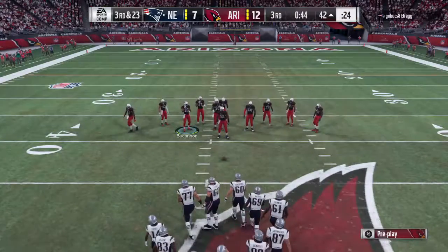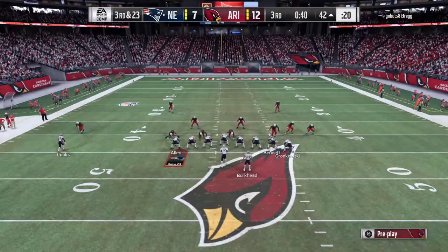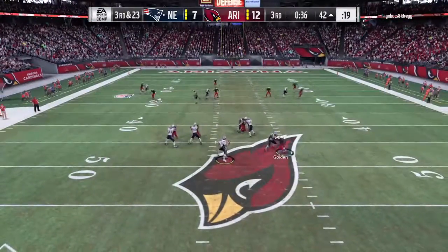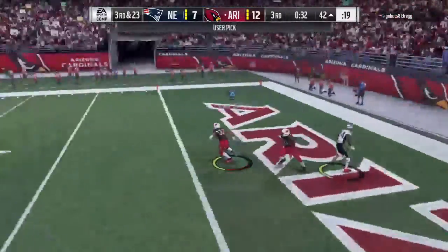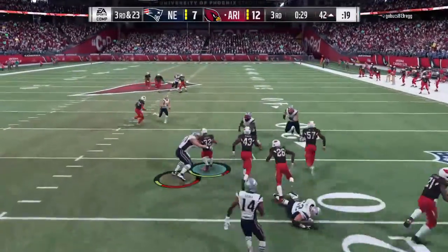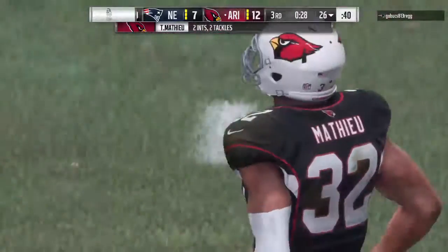Tough spot for the Pats now after the sack as Brady will lead them up 3rd and long. On play action, now Brady. Trying to lay one up deep. And it's intercepted at the goal line. It's the Honey Badger, Tyrann Mathieu. And he is all the way up past the 25.